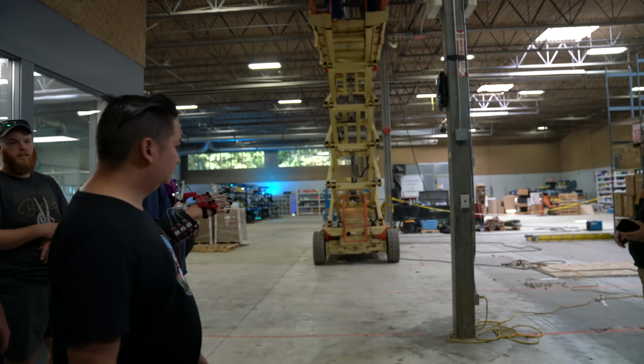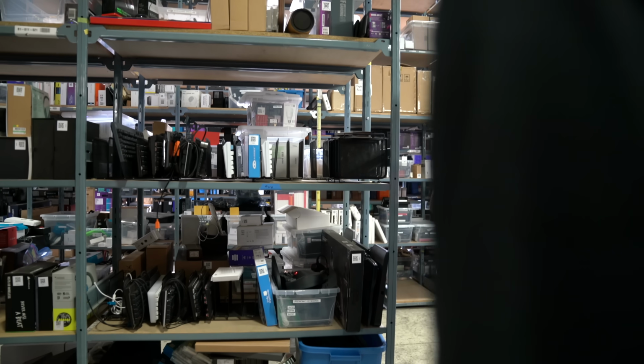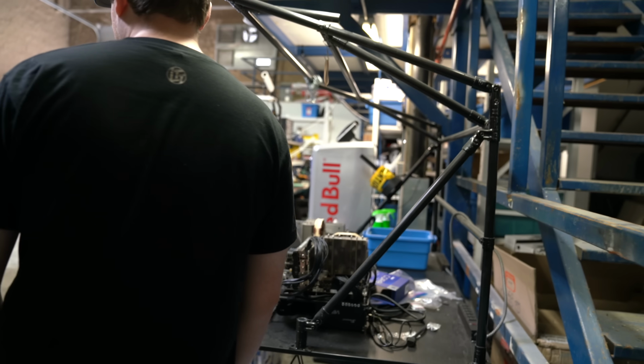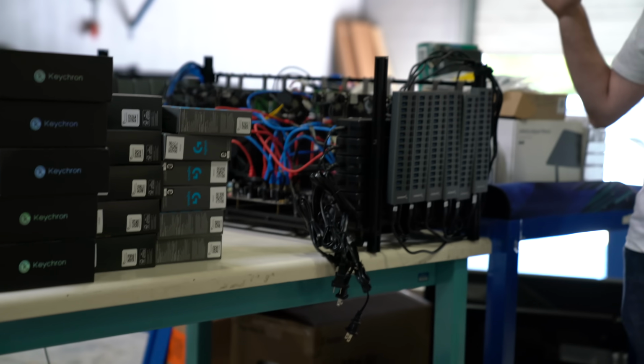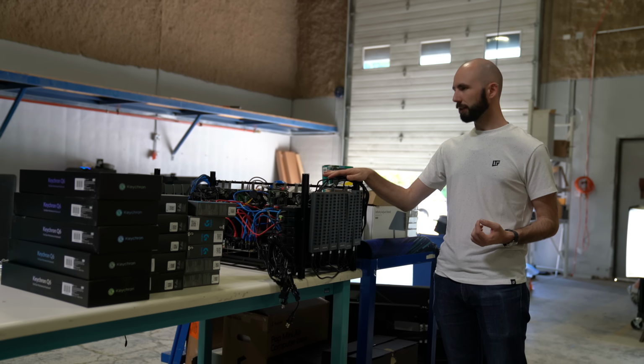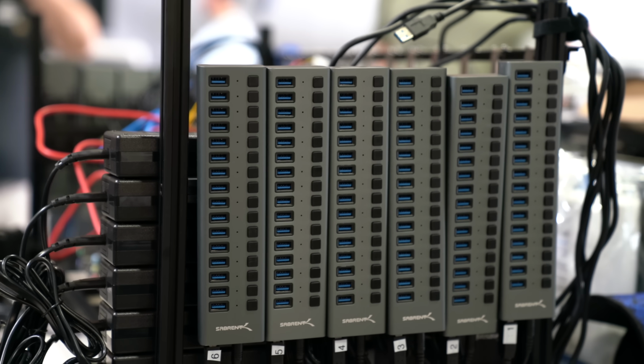This is the logistics area. We're going to walk through and meet all of the 2 people that are left not prepping for LTX. This is basically where we keep all of our stuff because we need to have a lot of it on hand for different projects. One of the projects that Tanner was working on is this monstrosity of a thing. I think it's actually going to be called Too Many USBs because it's literally too many USB hubs.